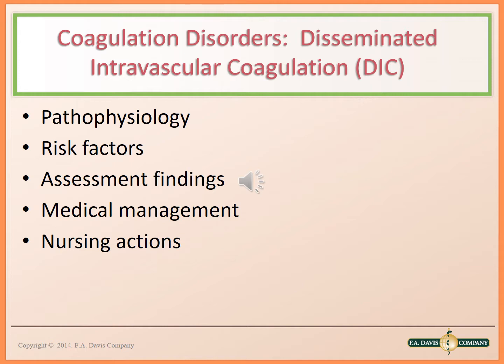We can also try to reduce the risk of potential DIC in some of our women by planning a little bit ahead. If a patient has complications of abruptio placenta, we can be sure that we're looking for DIC earlier, and having a large bore IV site, having IV fluids available, oxygen available, and that kind of stuff.